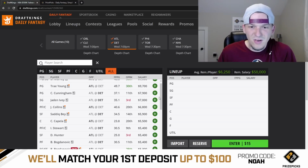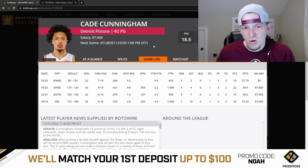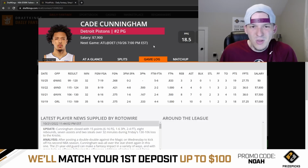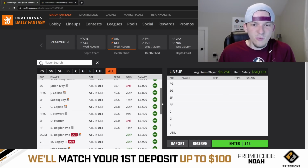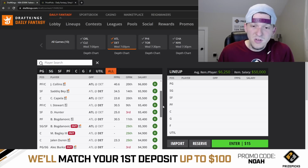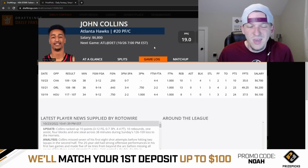Cade Cunningham at 7,900 feels priced about right. He's been pretty disappointing this season. Had a pretty bad game on Tuesday night against the Wizards. I'm not really in love with Cade. At 7,900, he's not a standout option. Jaden Ivey's been playing pretty well for the Pistons this year, but he's also 7K now, so he doesn't really stand out. John Collins has been playing well this year, but again, he's almost 7K now, so I really don't want to pay almost 7K for John Collins.